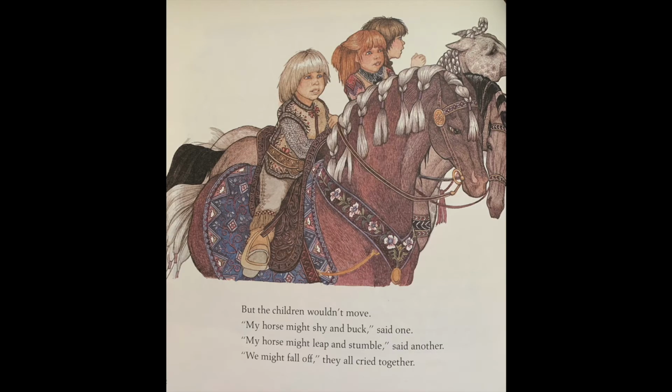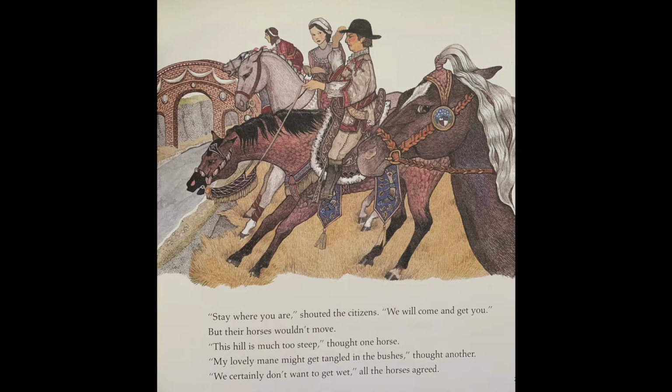But the children wouldn't move. "My horse might shy and buck," said one. "My horse might leap and stumble," said another. "We might fall off," they all cried together. "Stay where you are," shouted the citizens. "We will come and get you." But their horses wouldn't move.